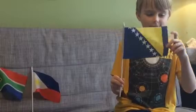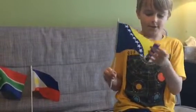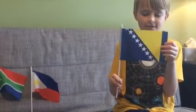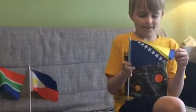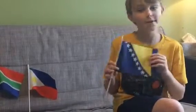It has a tiny, wide blue rectangle over here, cut off by a good-shaped yellow triangle, and my favorite part about it is the white stars that go along the yellow triangle, and then the rest of it's blue over here. Which is pretty cool in my opinion, so that's why it's number 2.